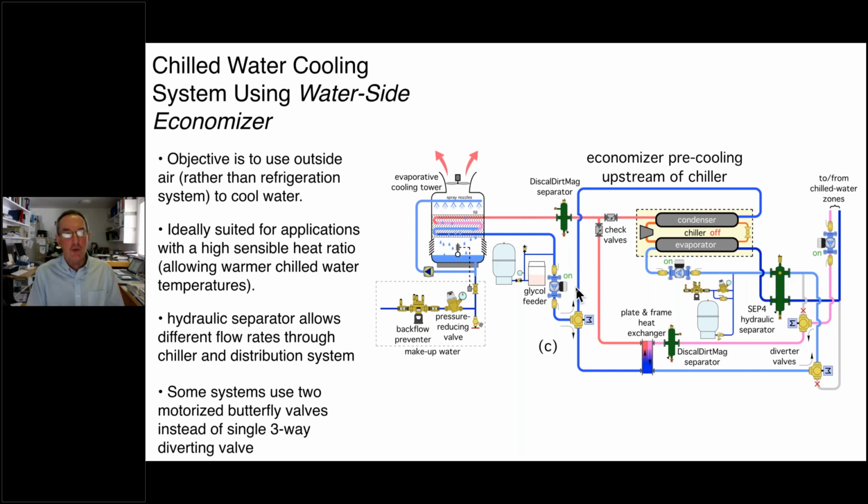And there are some ASHRAE standards now that require at least an evaluation of water side economizers in certain climate zones. I don't have that information on the slide, but it is in Hydronics number 28.